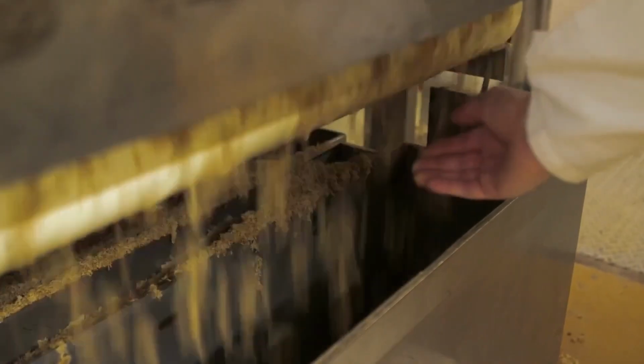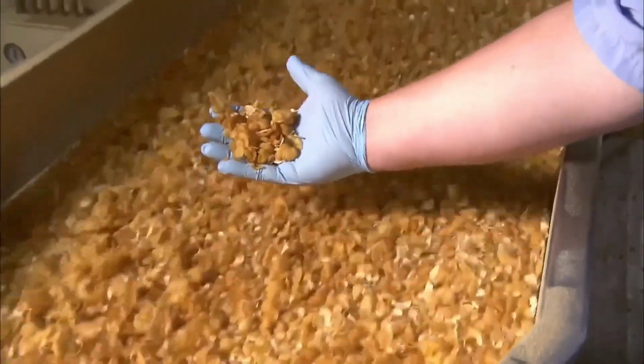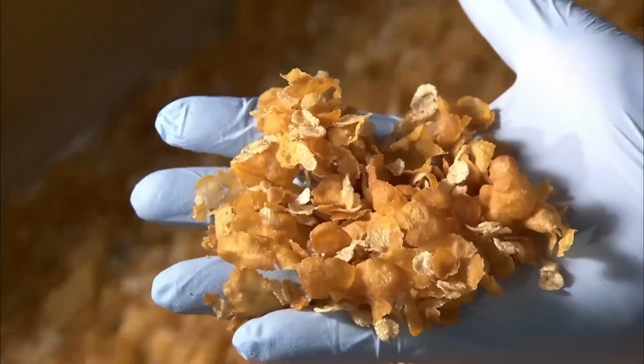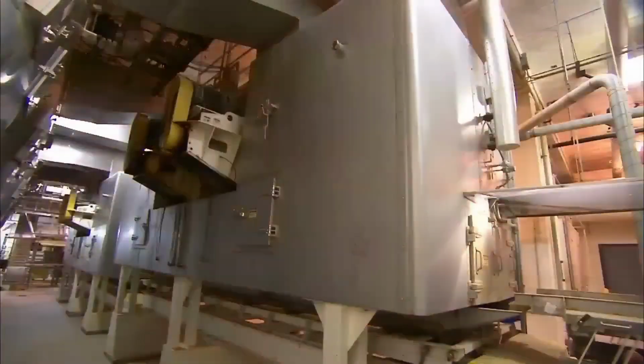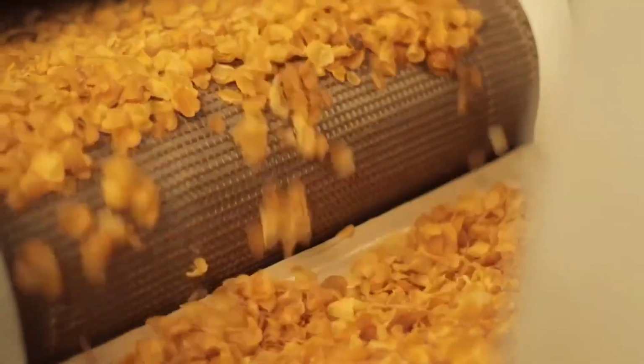Here, it is cleaned of stones, dust, and other foreign substances. After the cleaning process, the grains are transported to the mixing and preparation section. Once the crushing process is completed, the grains move to the cooking section. Finally, the grains are carefully packaged by automatic machines. Each package goes through a final check before leaving the factory.